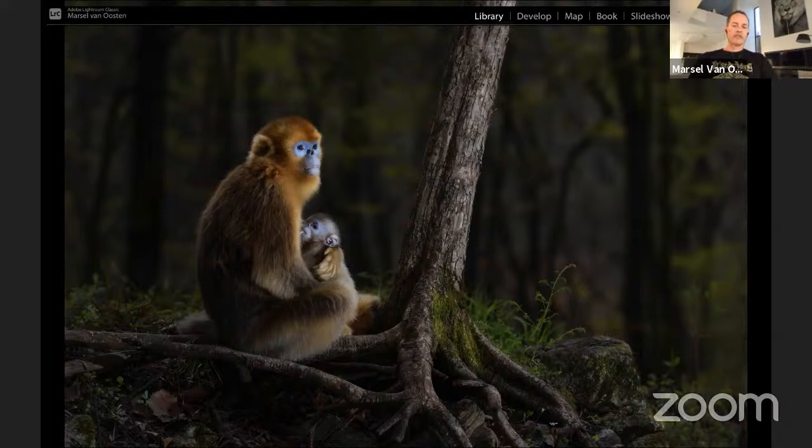Yeah, very nice effect, I think. It only shows the elements that are important. So you see there's a subtle glow on the tree, on those roots. I think the roots are very important. And then, yeah, the mother with the child, very nice effect.